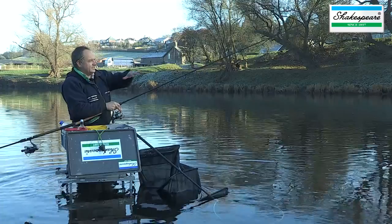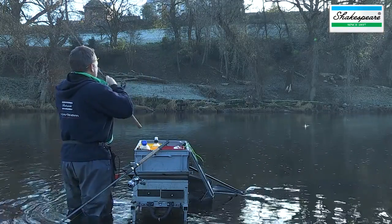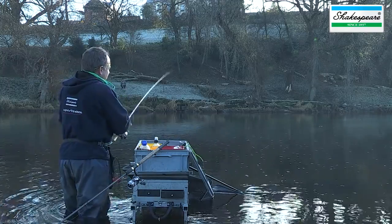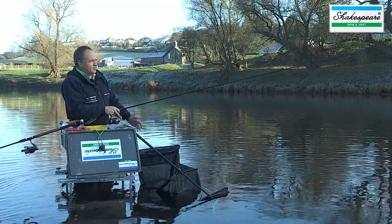But also I'm creating a zone where I'm feeding. It's over quite a general area. So what I can do is, if I miss a bite like that, I can continue and maybe get 2 or 3 bites out of the cherry if I do miss a few bites.